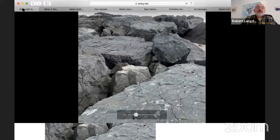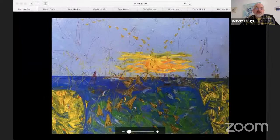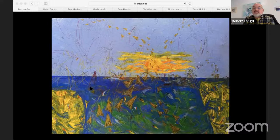Next we have Betty Greenwald. Betty is an artist in Kingston. This is an abstract piece called Is There a Why? It's acrylic and ink on canvas. It's 36x48. My work is an ever-changing exploration of my internal turmoil. My work asks questions. I want the viewer to visually search the canvas and at the same time ask themselves questions. Inner and outer searches, colors and forms and lines, exploring the subconscious.